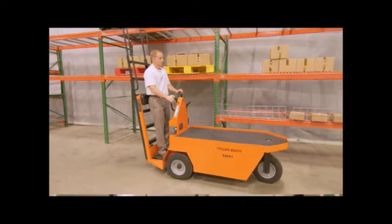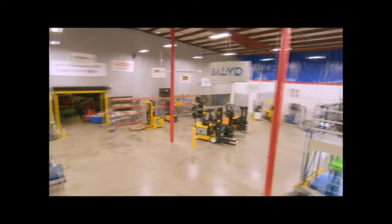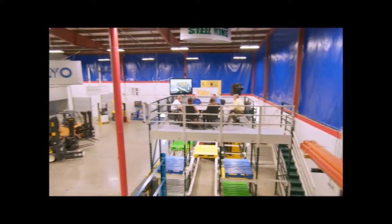Come and experience the Integrated Warehouse Solutions Center in Shrewsbury, Massachusetts, and witness firsthand the innovations in our industry that will drive your business forward. We guarantee you will see something you didn't know existed.